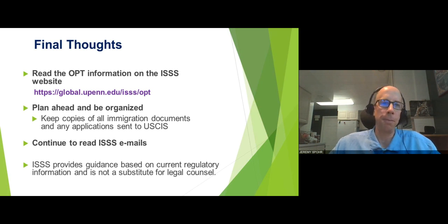Please keep copies of all your immigration documents and any applications that you send to USCIS. Keep extra copies for yourself. Keep copies of your I-20s. Keep them all in a folder. That's important because you're going to need them. Please continue to read the ISSS emails when you're on OPT, because things may change, like the new form that's coming out on Friday. USCIS is constantly changing the rules, and we will try our best to advise you about that. So please read our emails.